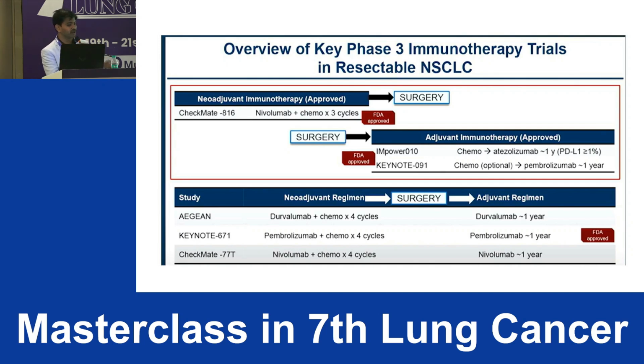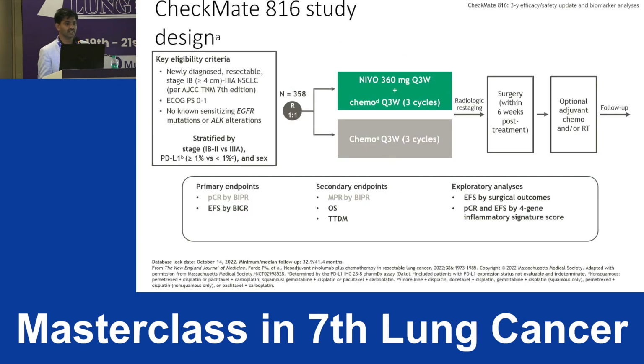And the last one, the perioperative regimens: multiple trials out there, but Keynote 671 got the FDA approval for pembrolizumab along with the chemotherapy for 4 cycles, followed by surgery, and in the adjuvant setting, we gave pembrolizumab for 9 months. That is a typo, this is just for the 9 months. So first we will deal with the neoadjuvant part, that is Checkmate 816.